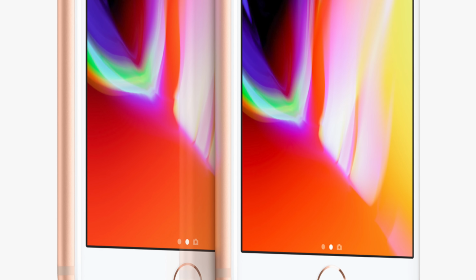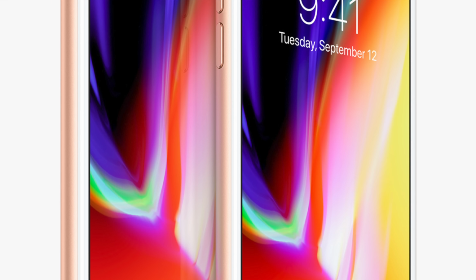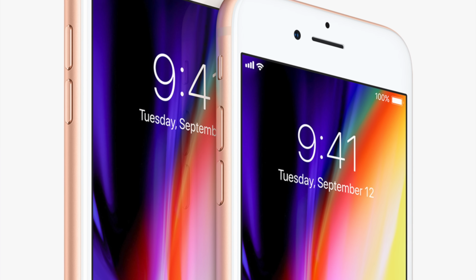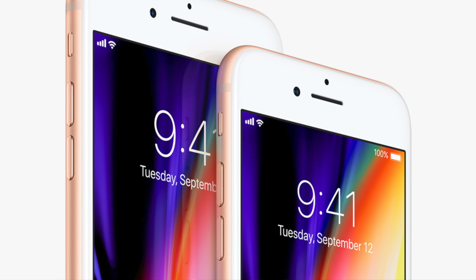But what sort of features could we expect on a bigger plus-size version of the iPhone 9? So number one, obviously a bigger display. It will have a 5.5-inch LCD display, and because it is a 5.5-inch LCD display, it will probably be the same specs as the older iPhone 6 Plus, iPhone 7 Plus, and iPhone 8 Plus. And what I mean by that is that it will have a 1080p display, giving it a higher pixel density than even the iPhone 11, so it should be about 401 pixels per inch.